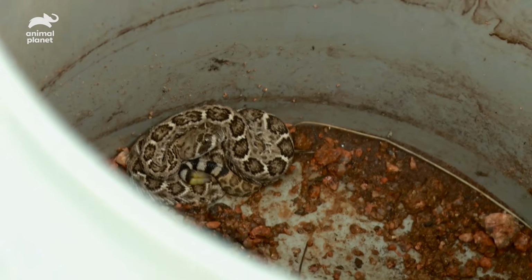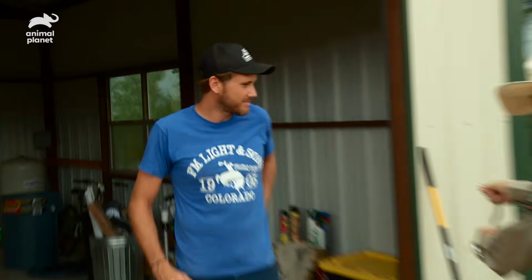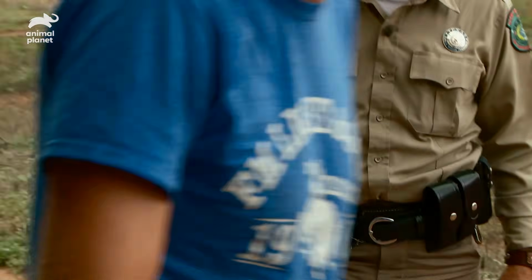I'm more inclined to shoot him than anything. I don't necessarily need to kill it. We'll go take him far away and I'll go release him. Appreciate that. Preferably on the other side of the highway. I'll go turn him loose right there.